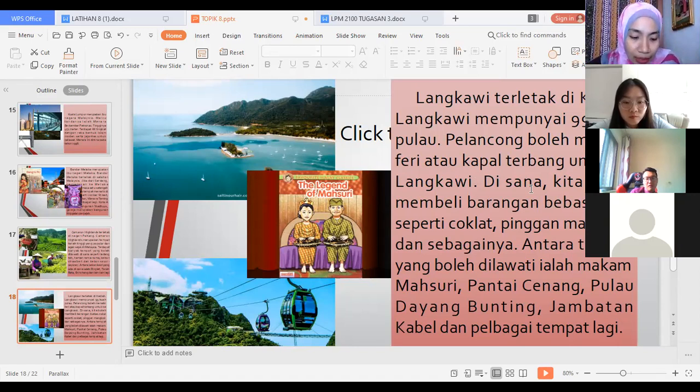Okay, di sana, kita boleh membeli barangan bebas cukai seperti coklat, pinggan mangkuk, dan sebagainya. Over there, you can buy everything without tax. Okay, I believe in one part of China they have some places where you can buy anything without tax, right? I'm not sure where it is. What is the name of the place there? Okay, so same like Langkawi. You can buy anything without tax. Like chocolates, you can buy pinggan mangkuk. Plates, cups, and so many things.